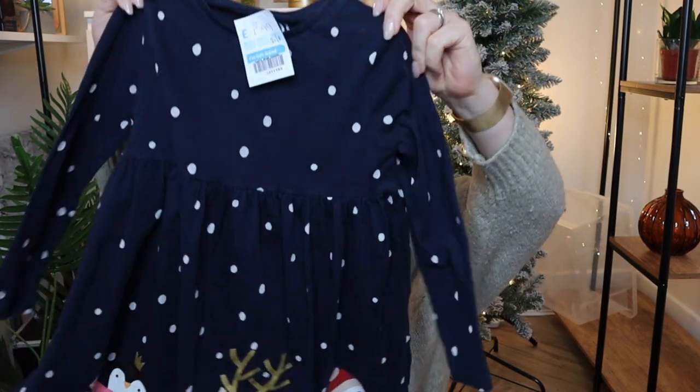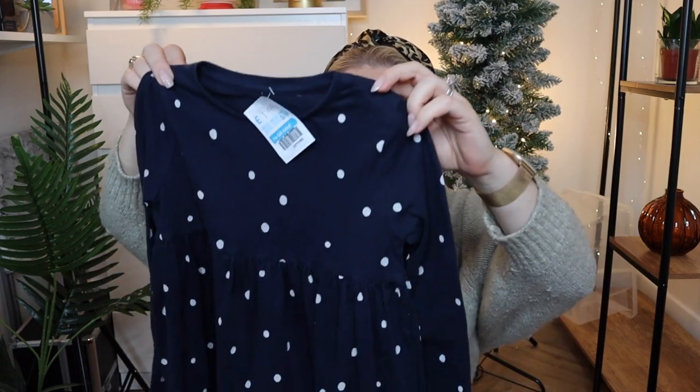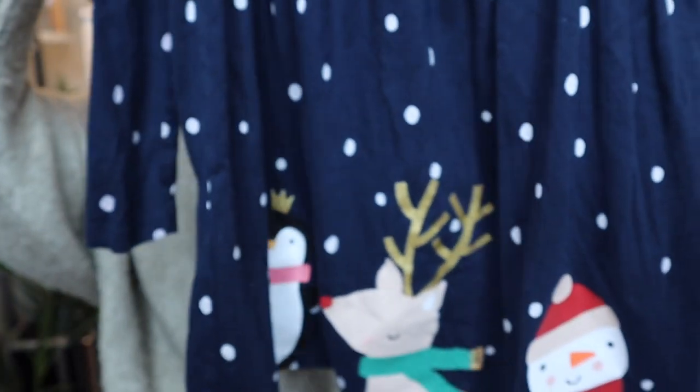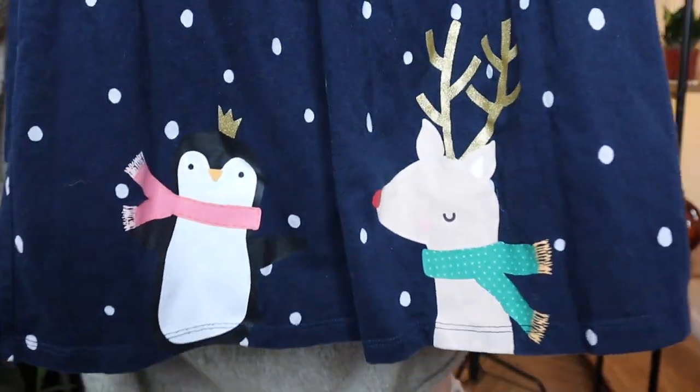And it's beautiful. I just love the combination of color, I love everything, and it was only £1. So I got that. Let's move on into more Christmas things. One thing I have here for Emilia is a dress, and this was from FNF, I think it's Tesco, no? I think. It's a Christmas dress, beautiful, simple, it has polka dots, and it's got reindeer and a penguin.